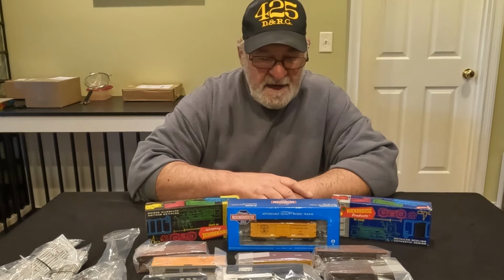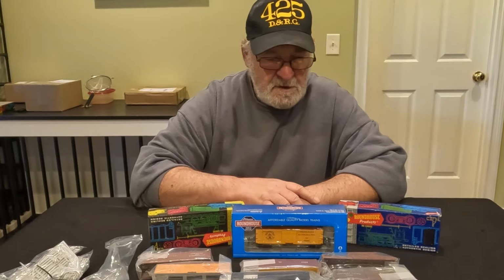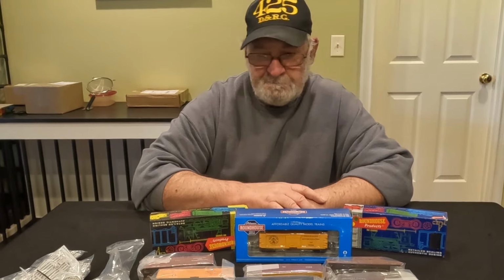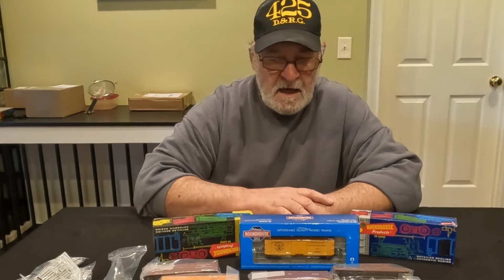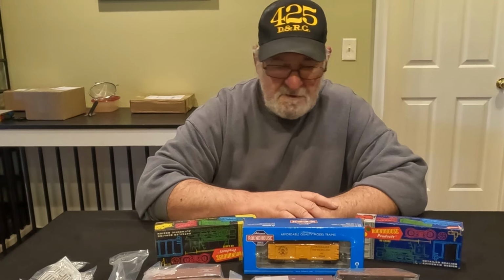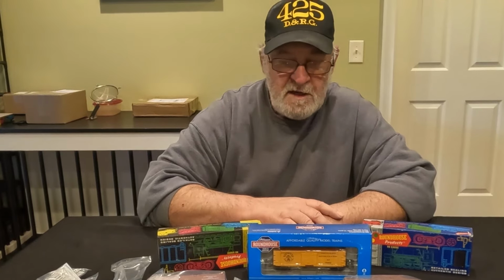And otherwise, I think the detail is very comparable. I don't have any issues with it. So there's my unbiased opinion. Would I buy them again? Probably, if I wanted something bad enough. But I kind of like the Roundhouse version, to be honest with you, a little better. Again, just my opinion.